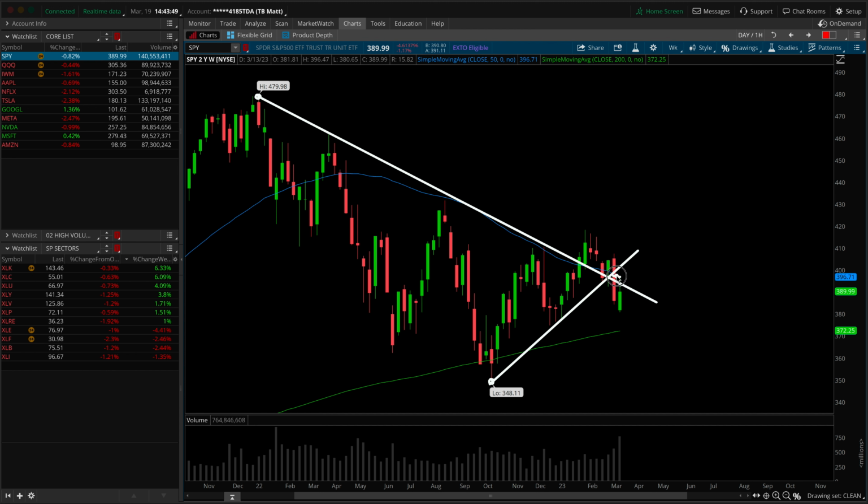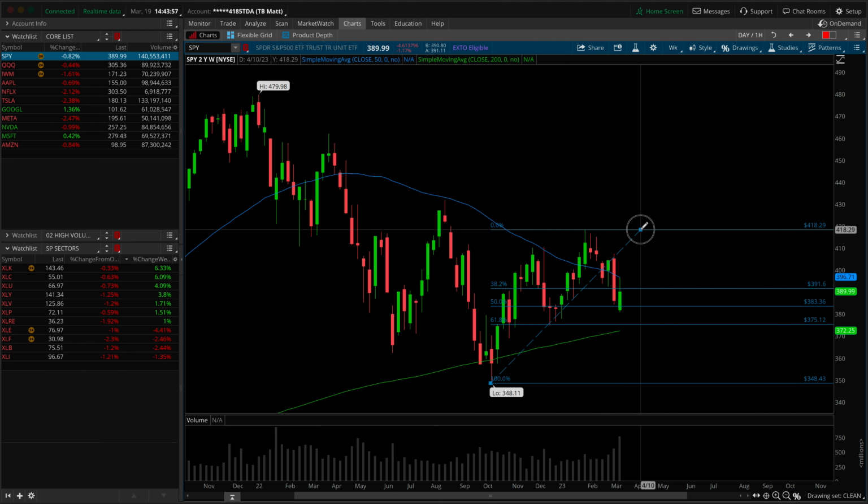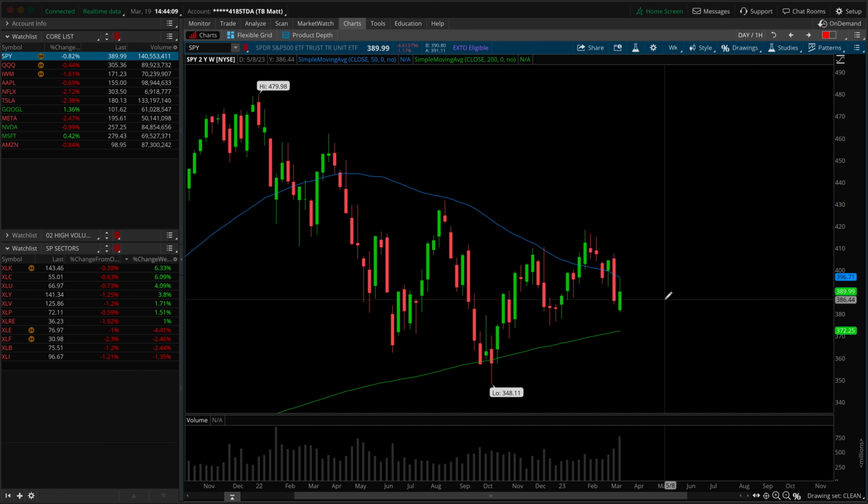We've also closed underneath and rejected our weekly 50 SMA. That's the blue moving average on your screen. If we clear that up and take out the Fibonacci's from the low up to the high of this weekly move, you'll also note that we looked into the 38.2 bullish consolidation range overhead, but once again, that upper wick shows a rejection, and we've technically closed underneath the 38.2, so that does strike me as a bearish data point as well.